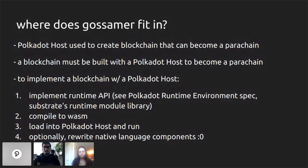Like Amer said, the runtime is the state transition function. So you could make your runtime be account-based, UTXO-based. You could put some cryptography in it, like SNARKs. You can do anything, basically. To implement a chain with a custom runtime, you just have to implement the runtime API. This is a set of functions that are used to validate transactions and blocks. You need to implement the API in a language that can be compiled to WASM, like Rust or AssemblyScript. Then you compile it, load it into the Polkadot host, and run it. And ideally, everything should be good.